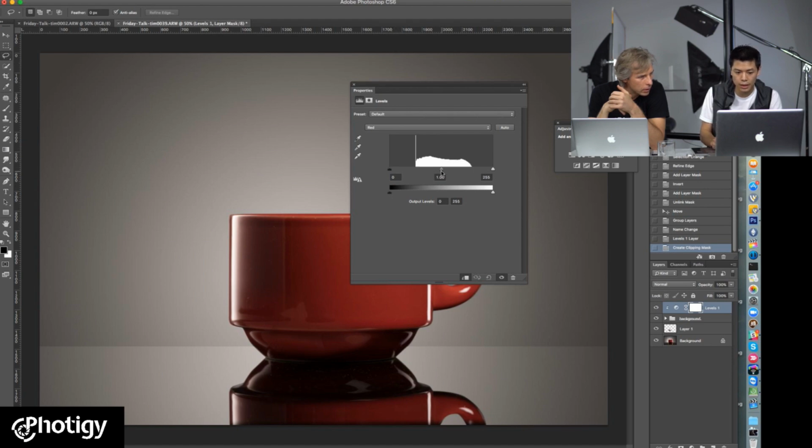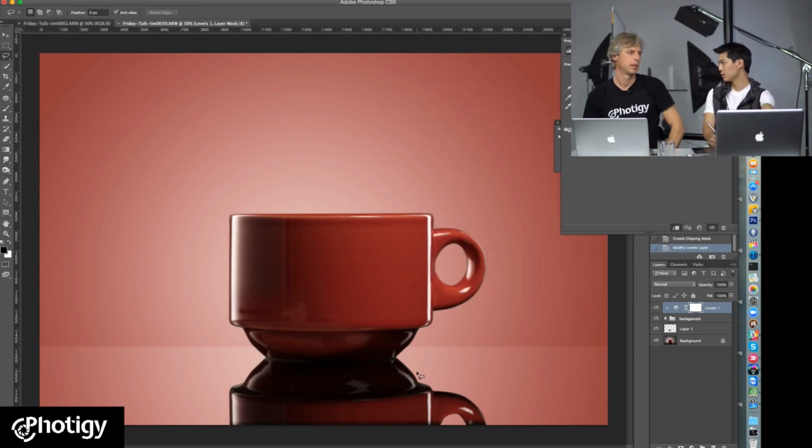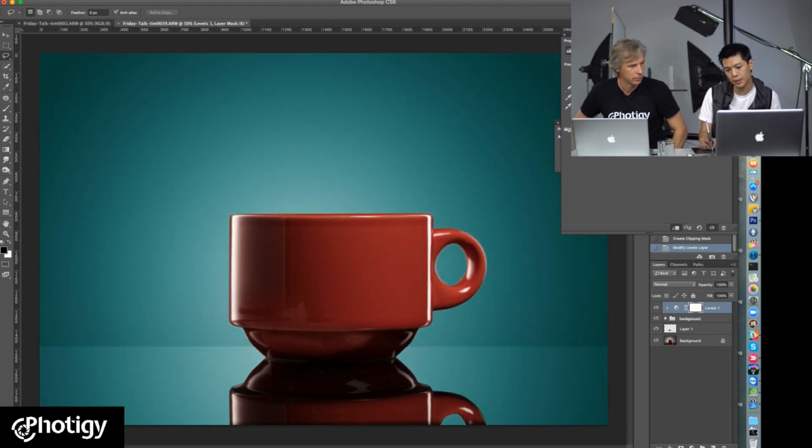And now I can change not my RGB, but just a single channel. Red, for example. Okay. So this is why we don't shoot red with a red background. Yep. The product disappears, right? We want to shoot red on a blue background to make it stand out more.